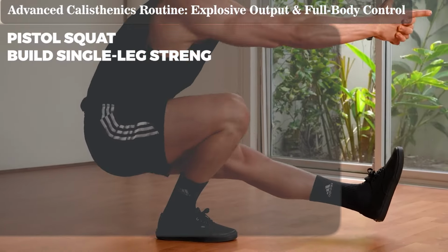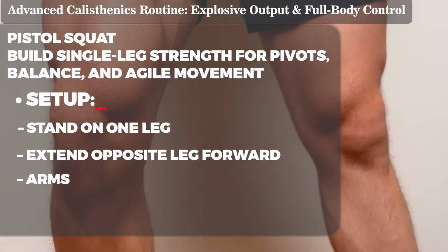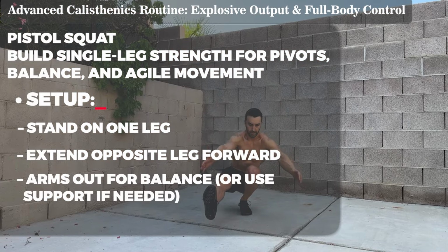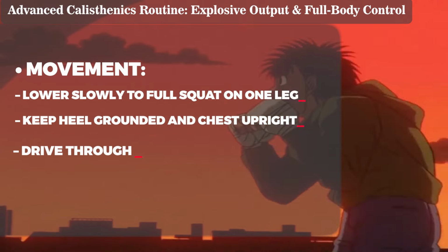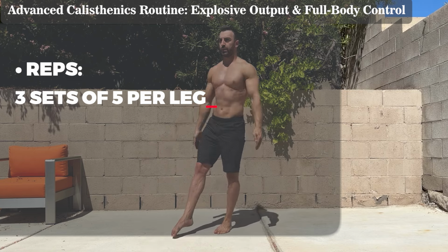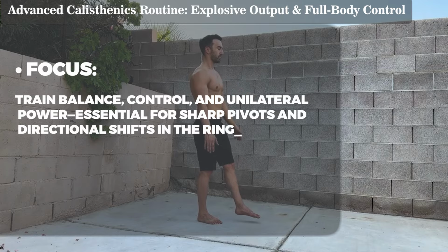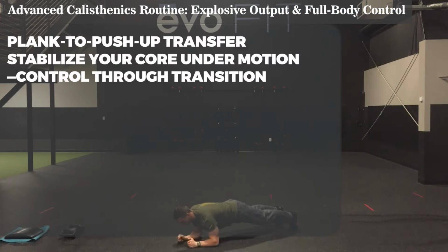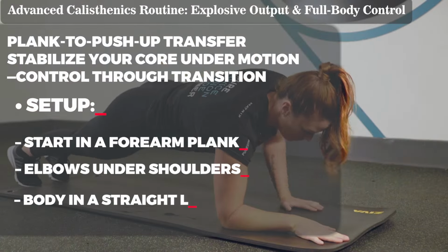Move on to pistol squats, one of the best bodyweight exercises for building unilateral leg strength, balance, and ankle mobility. These target the kind of strength needed for quick weight shifts, pivots, and directional changes. Perform 3 sets of 5 reps per leg, using a support like a pole or counter for balance if you're just beginning with them.